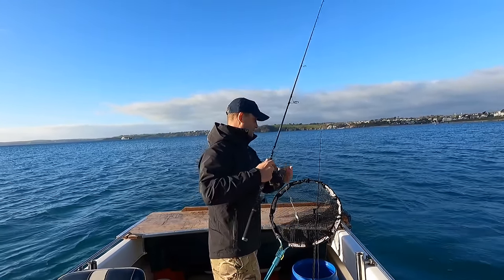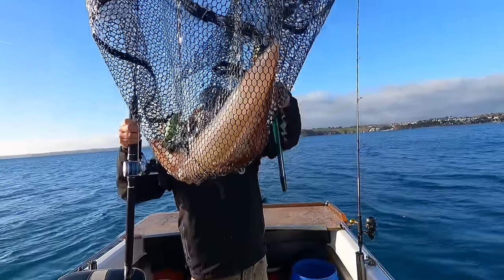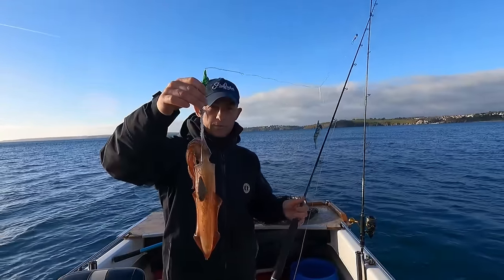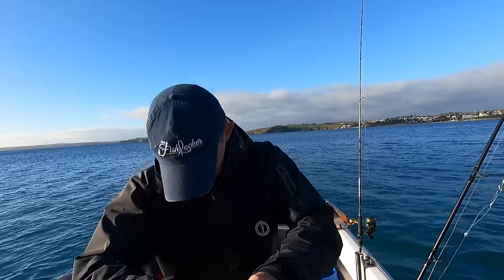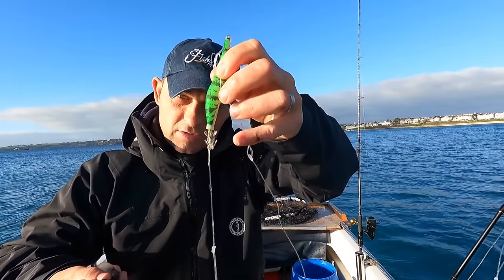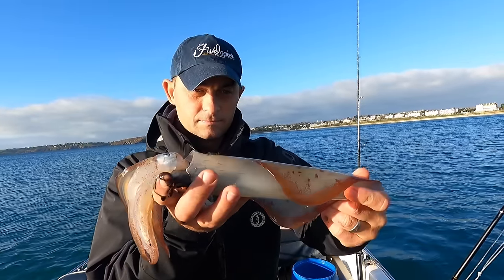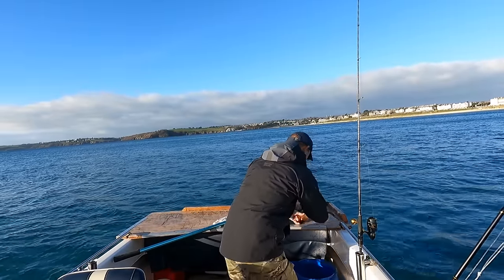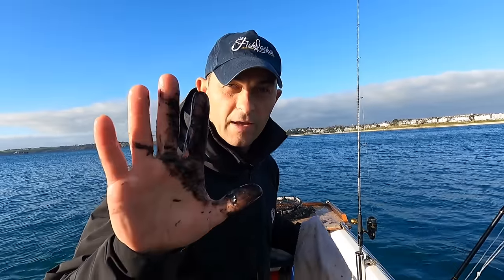In the net. That's what we're after right there. All they do is when the squid attack the lures, look, when the squid attack these lures, these backward facing spikes get stuck on their tentacles. He's starting to wink. They are beautiful looking creatures, aren't they? But oh, they are messy.